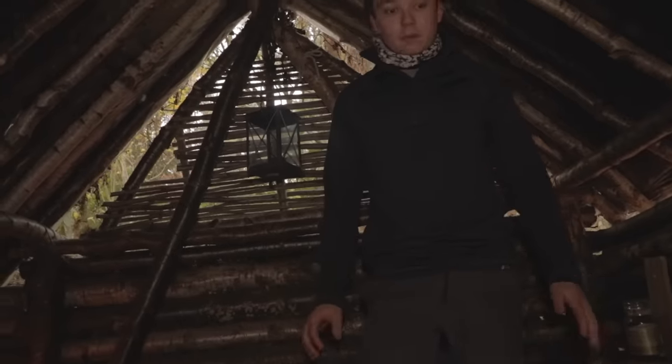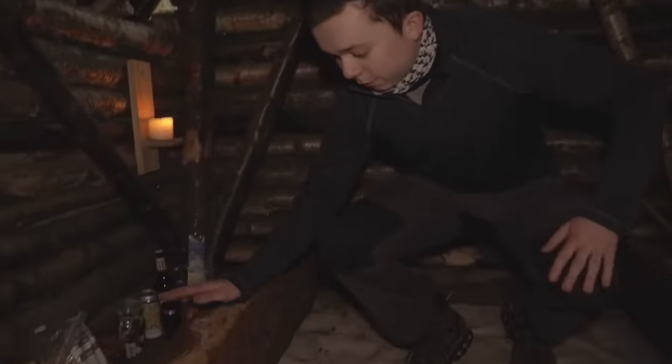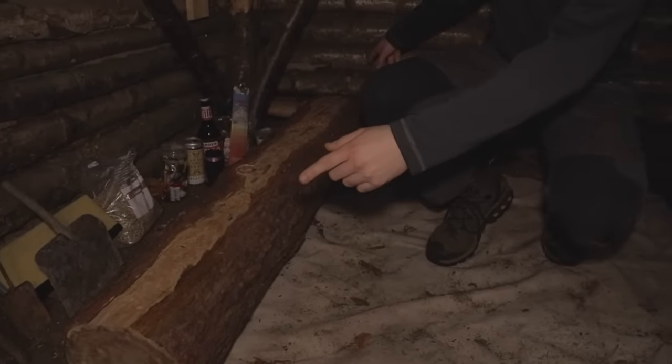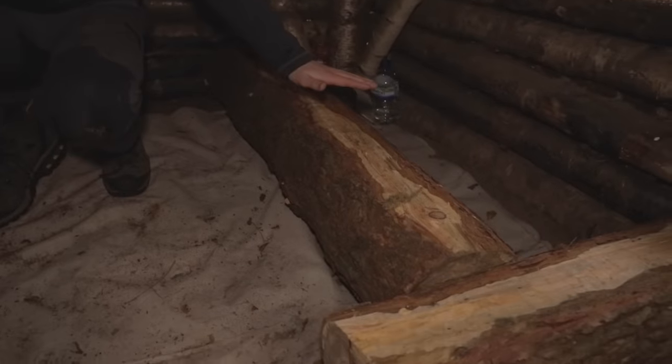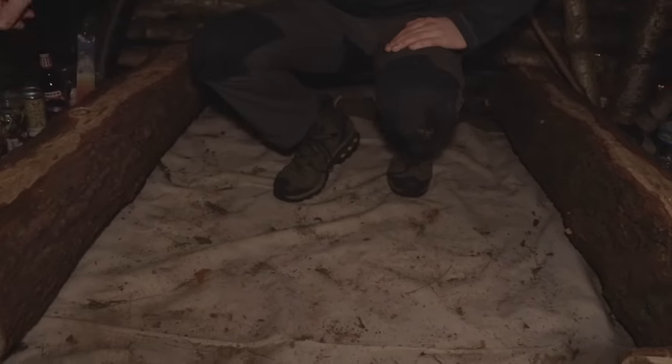So we're in the process of building some raised beds and a raised seating area at the moment. We got these from a fallen tree that blew over in the wind. I've cut it to length, so these are 4'6". Going to get some flat planes of wood so that we put them across here, and then we sleep lengthways with our head near the fire.